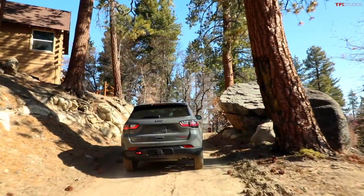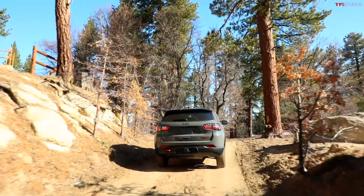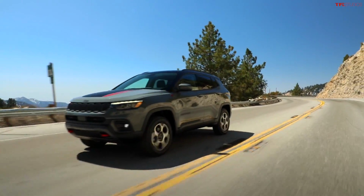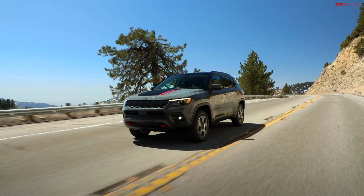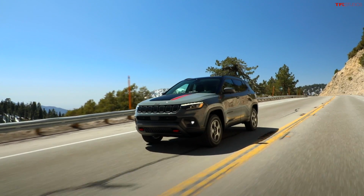Now, no word on pricing yet, so we're not really sure if we're going to see a price increase on this new Jeep Compass. So it's new in the sense that the interiors are new, some of the tech is new, some of the safety features are new, but not really new in terms of its underpinnings per se or its overall design philosophy, I think, on the exterior. But we're going to have to get this thing on the trail and see how it performs in the real world.